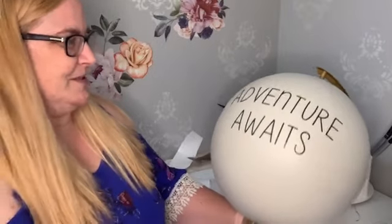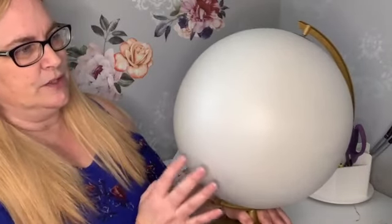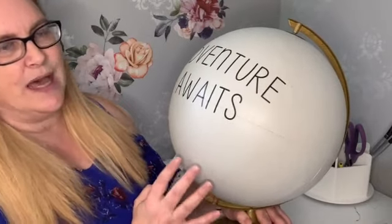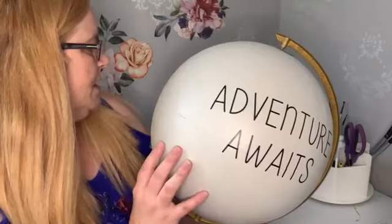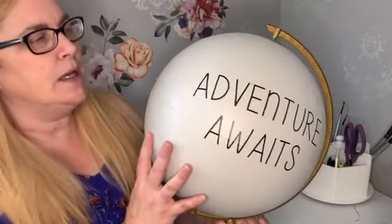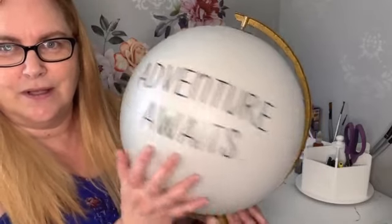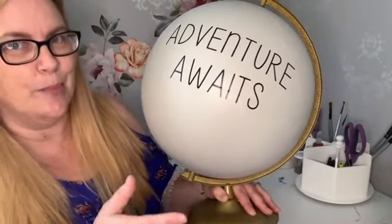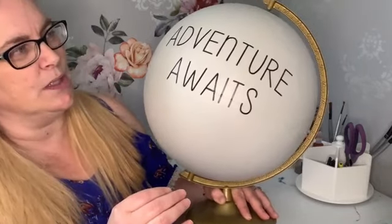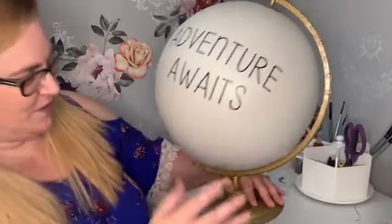So today we're going to do a globe. Check this out. This was a vintage globe, and technically there wasn't anything wrong with it. It just had lots of scratches on it. I found it at the thrift store because, you know, why not? So I painted it in Goddess Ashwagandha from Fusion, and I applied Adventure Awaits with my Cricut. How cute, right? We're going to make it all fun and funky. I kind of want to go with a boho vibe, and I think it works well with the letters and the saying.